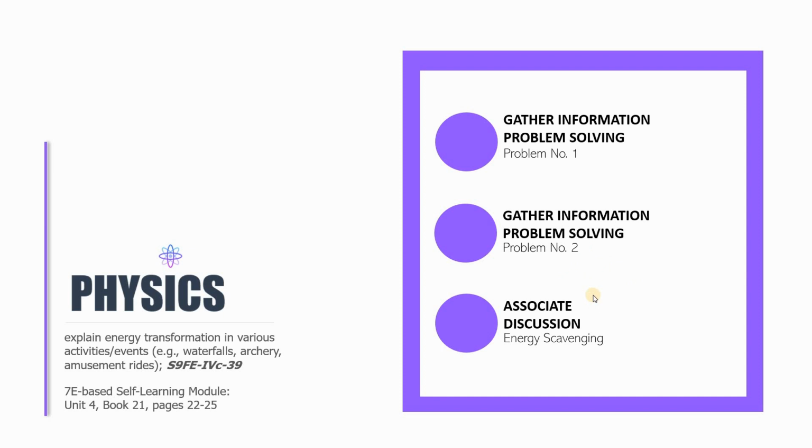And then we'll be moving forward to a new part of the book, which is under Associate. We will be discussing energy scavenging. Remember that in this book, book number 21, we are still targeting to be masters of the following learning competency, which is explaining energy transformation in various activities or events such as waterfalls, in archery, and in amusement rides. This entire video lesson is based on the 7E-based self-learning module in Science 9 which I wrote. These are found in Unit 4, book number 21, pages 22 to 25. Okay, let's begin.